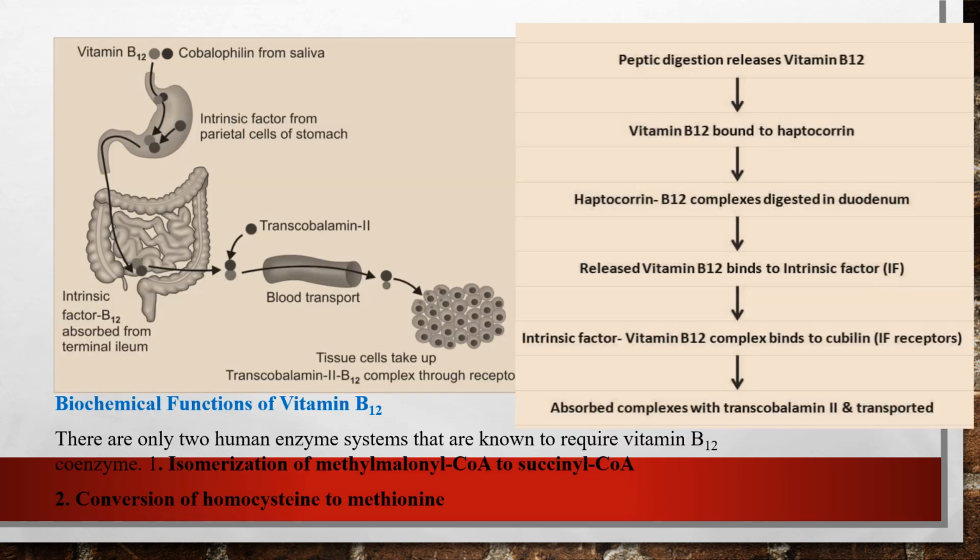Let's see the digestion and absorption of vitamin B12. Because vitamin B12 is complexed with the food products, once in the mouth, the salivary glands secrete the saliva. Along with the saliva, there is a secretion of cobalophilins. It is a kind of protein which binds with vitamin B12 and protects it from the dangerous effect of HCl in the stomach. So all these products, vitamin B12, food products, and cobalophilin finally reach the stomach.